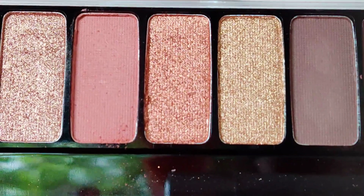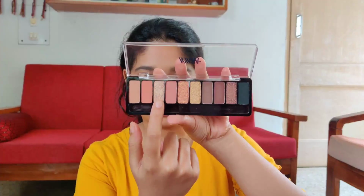Taking the fourth shade, which is the rosy pink shade, and dusting the excess off, I'm doing the same thing, just giving it a little bit more depth and placing it in the inner corners and mixing it. So here you can see a little bit of fallout on the pan, but that's okay, that happens.